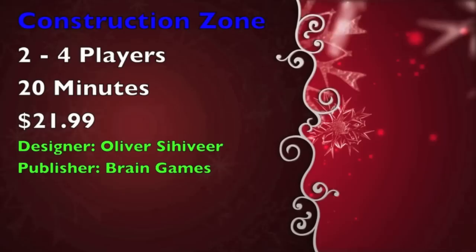Here's a small little card game called Construction Zone. This is a very simple game where you're playing cards in front of you, collecting resources of different types and then playing those resources to build buildings. So you might need steel, you might need paperwork, you might need labor, and you play these cards to build different buildings and, well, that's the game. But it's very simple, very fast, very fun, has nice artwork, fun cards, and the idea is simple.